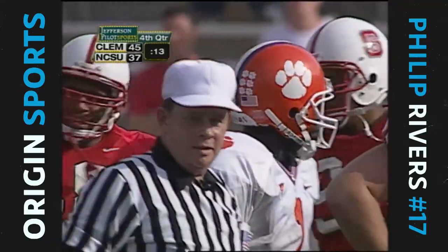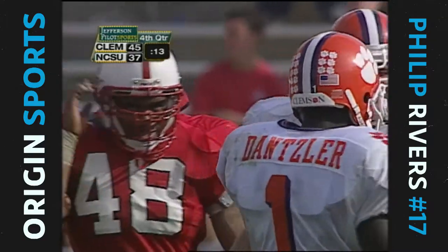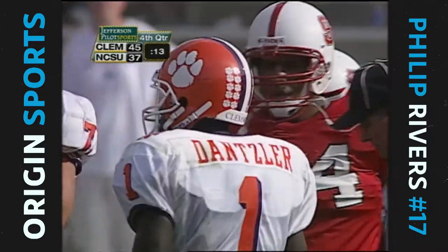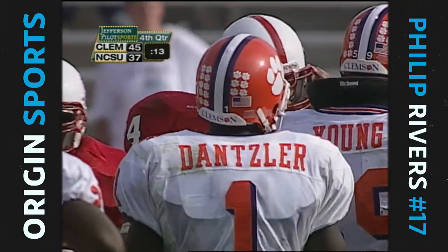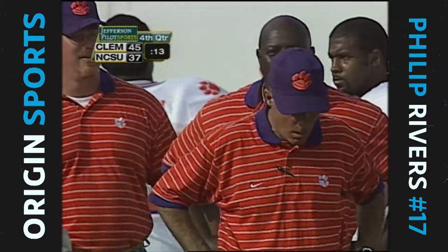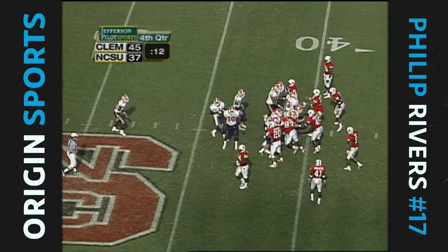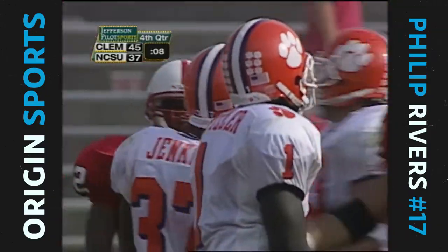As the clock winds down, we'll not get another play away from scrimmage. And here's a delay of game. Now that'll stop the clock with 13 seconds left to go. Woody Dantzler has put on a personal show this afternoon, as he has accounted for over 90% of Clemson's total offense today. What an outstanding individual performance. Tommy Bowden probably worried a little bit about his defense. They've given up now 107 points over the last three games.